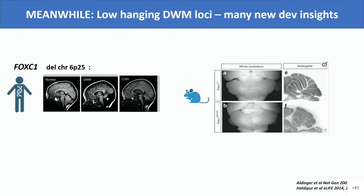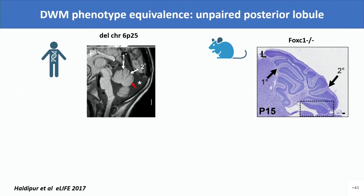And one of those is this one here. So I've showed you here a normal cerebellum, and you can see each lobe is nicely folded, and the two leaves of each lobule are interfacing. But in our FOXC1 mice, a very common feature was that the very last leaf or folia of the cerebellum is not opposed to another one. It didn't fold back on itself.